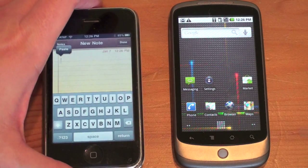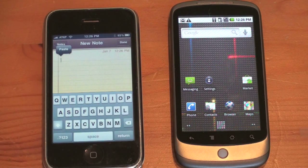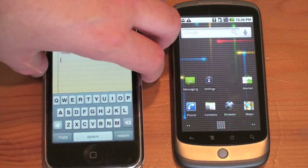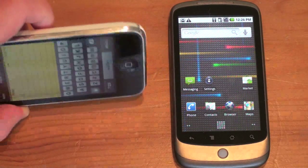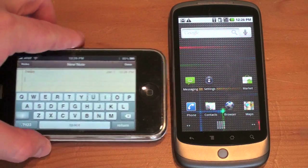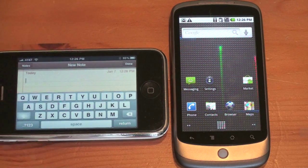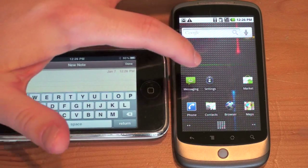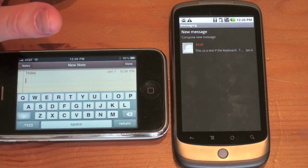So typing on the iPhone is done really in one way, via its on-screen keyboard. And you can type it either in landscape or portrait. So you've got portrait here, rotate it over, and you've got landscape. And I want to preface this in all candor, let you know that I am an iPhone user, so I am probably more used to the iPhone keyboard, but be able to see the speed and the typing ability on each. So let's check out the keyboard here on the Nexus One.